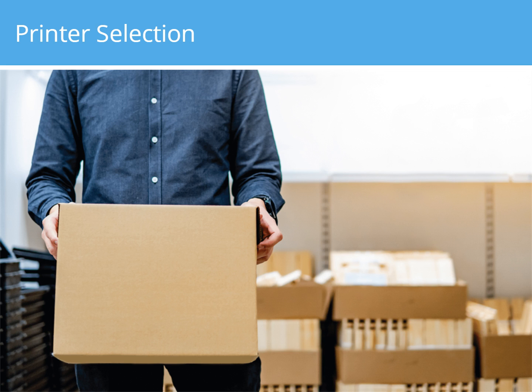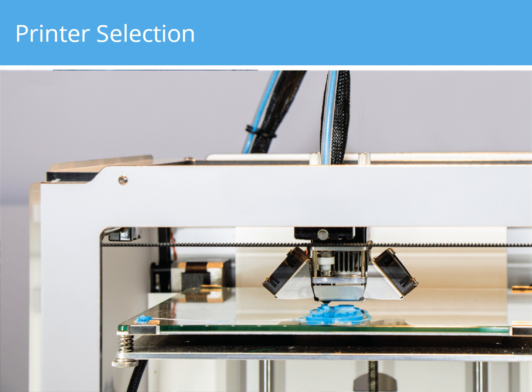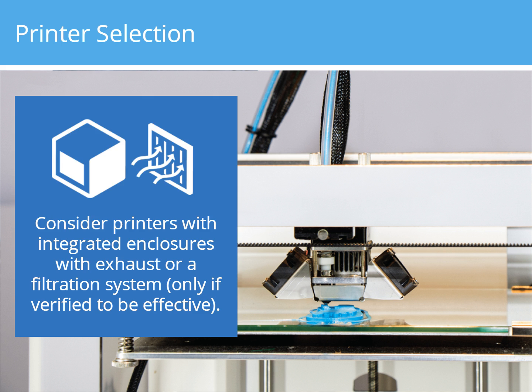If you are going through a procurement process to select 3D printers, consider requiring ANSI 2904 compliance in your bidding process. Some printers have integrated enclosures, local exhaust, or a filtration system that may be able to help to contain emissions, but make sure these printers have been verified to show these strategies are actually effective at containing emissions.